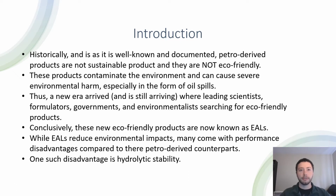While these EALs reduce environmental impacts, it is also a cause for concern that they come with many performance disadvantages that their petroleum-derived product counterparts do not have. One of these huge disadvantages is hydrolytic stability.